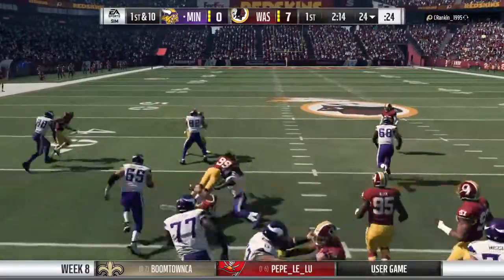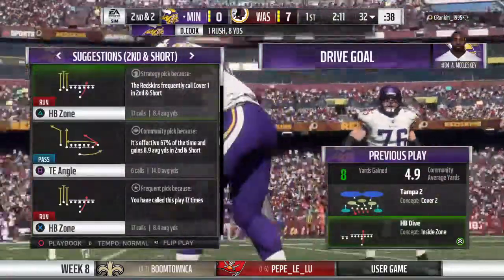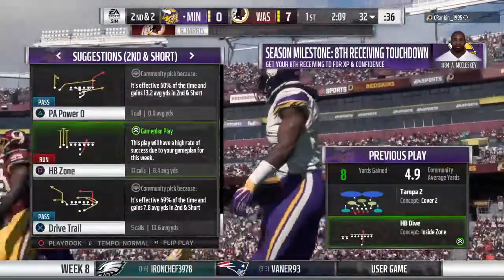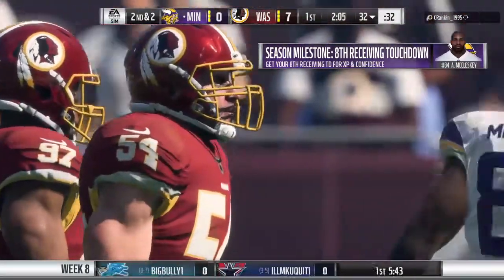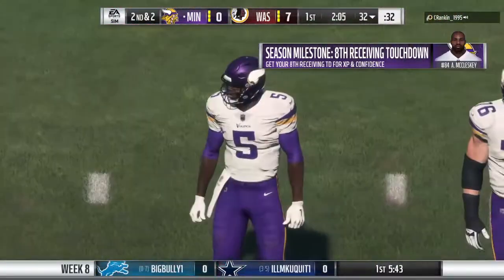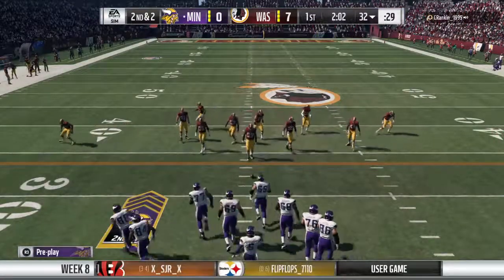Now the first carry for Dalvin Cook. And he'll work his way across the 30 to the 32. Just what you want on a first down run. Call it 8 yards. And it's 2nd and 2. And after the play on the ground, that brings up 2nd down here.